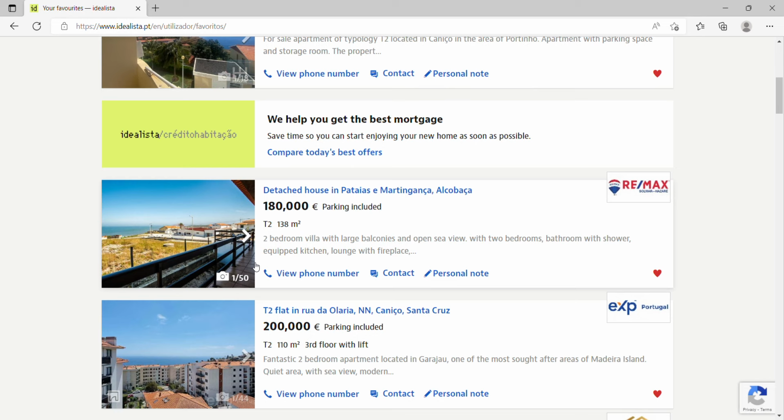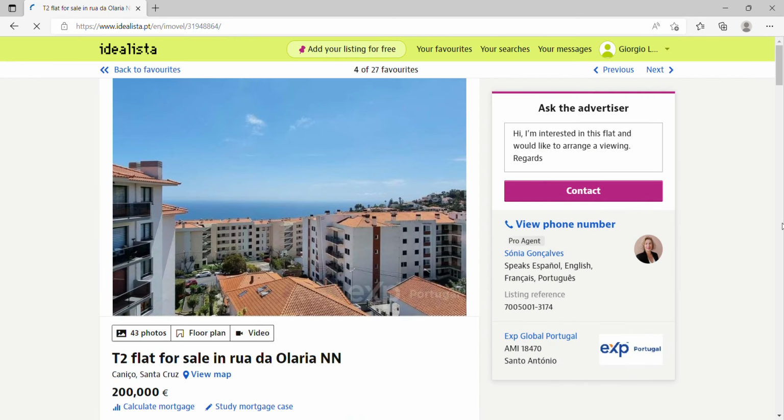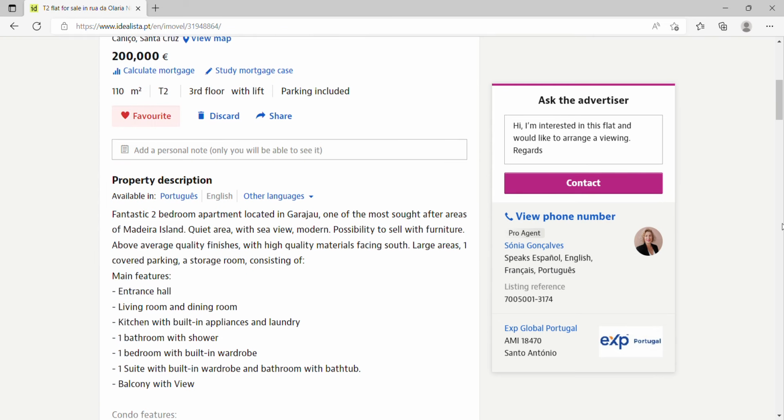Now, the first property I want to show you is in Canitho, and this is on the island of Madeira. And Canitho is actually a lovely place. It's a lovely coastal town of around 25,000 people, and I'm going to show you a couple of properties here. Now, the first one here is a 2-bedroom flat for 200,000 euros. Now, it's 2-bedroom, and it's got parking as well, and it's got a sea view.